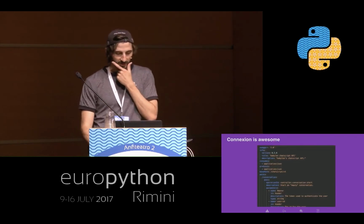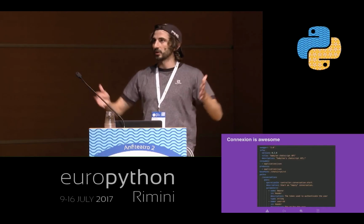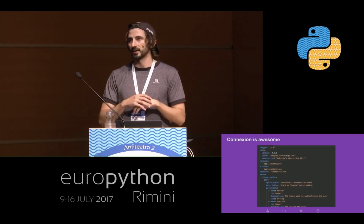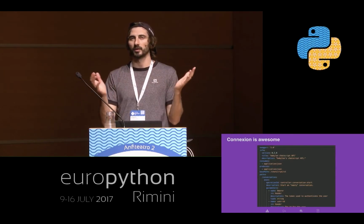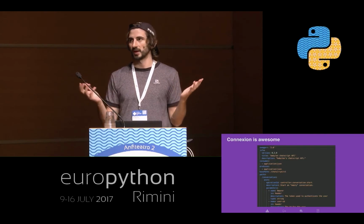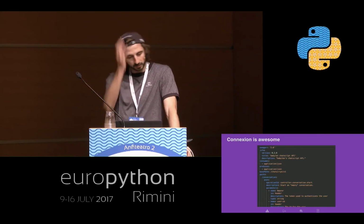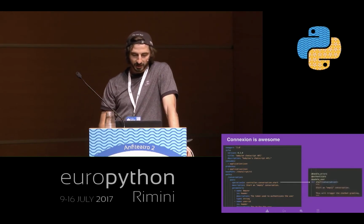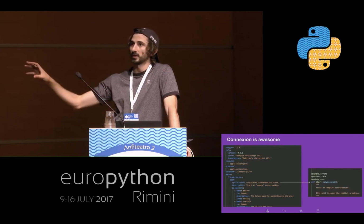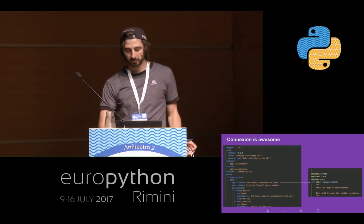So how it works is you basically build a Swagger YAML file. If you don't know what Swagger is, it's a standard for API documentation or API design, a standard way of representing what your API does. And you can do it in JSON or YAML. So you build your Swagger file. Connexion then will map the endpoints on that Swagger file to the entry points in your code. And then it'll do lots of cool stuff for you.